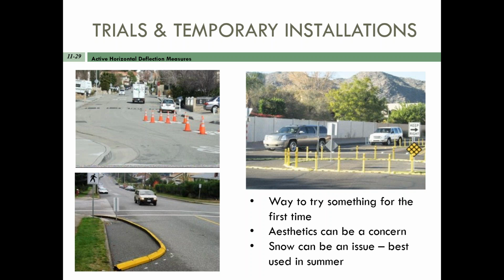I know, for example, some of the mini circles I showed you before that I worked on when they were first being introduced in some neighborhoods, they were done on a temporary basis. But now, once you have success and they're everywhere, you don't need to do the temporary ones anymore. So it's really part of the outreach process and something that you may not need to do forever. That said, a few things to be careful about.